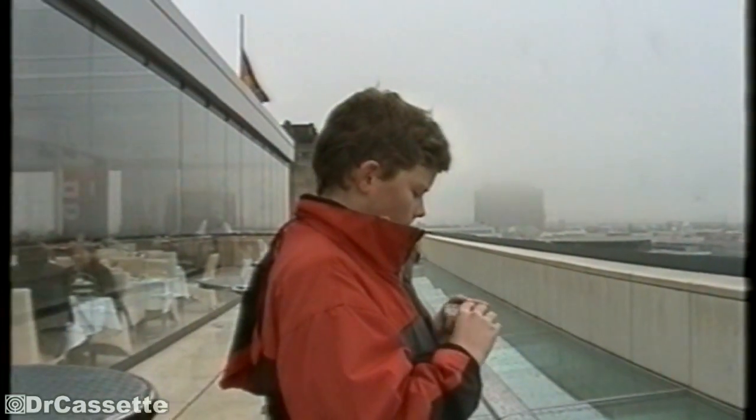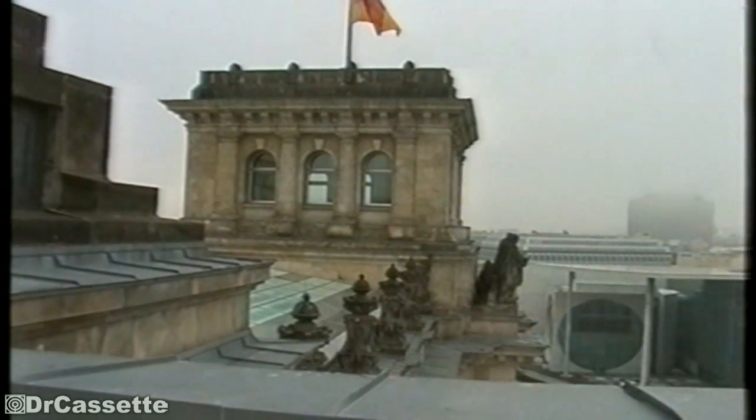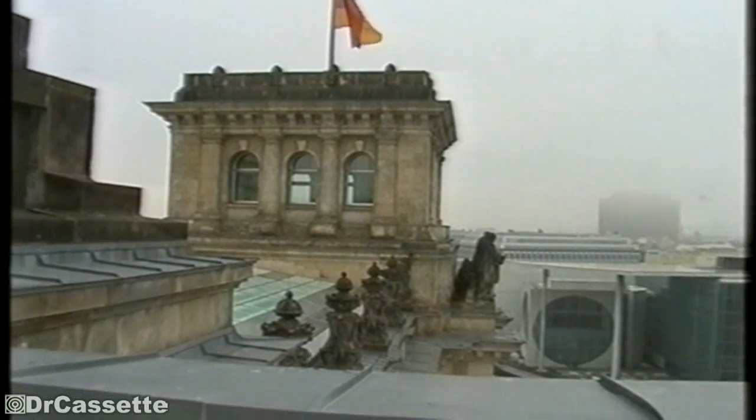And once again, there is me. I did take a bunch of photos back then. I really need to get those scanned into the computer, make another video. That's the Reichstag, once again.